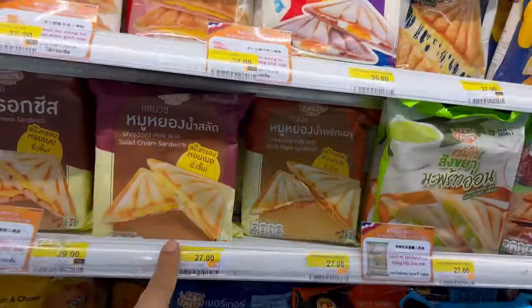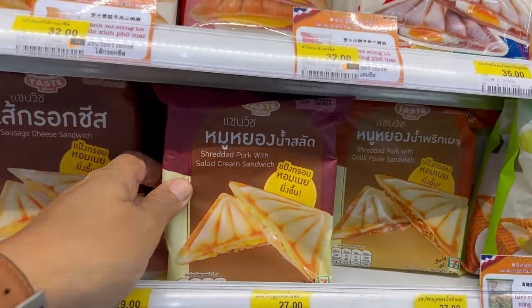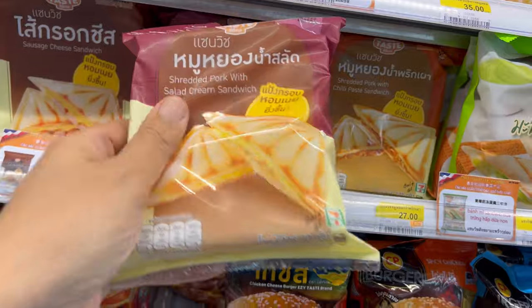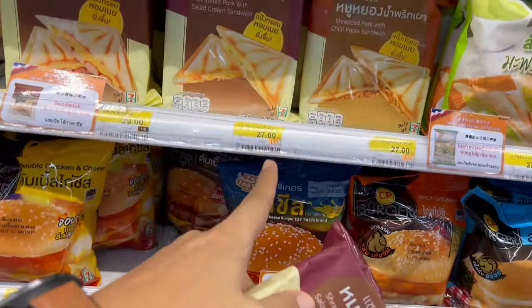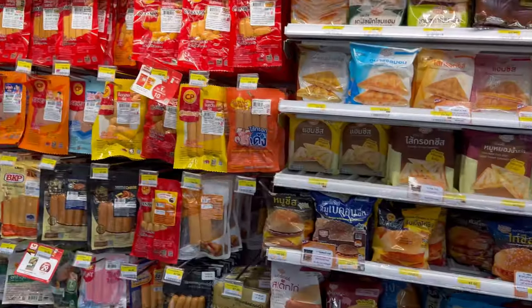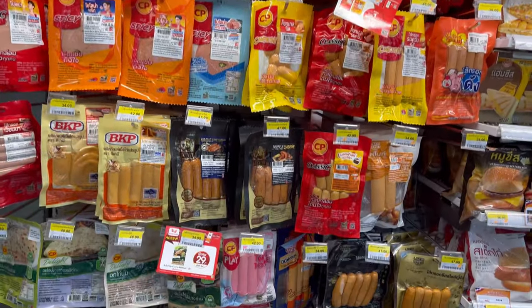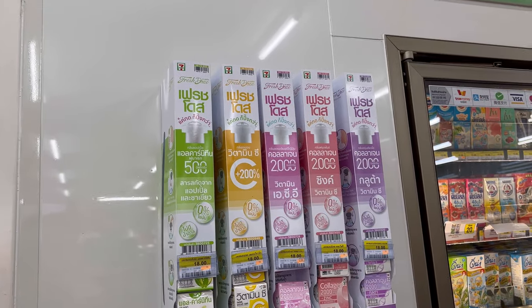37 baht. These are the cheaper ones. Shredded pork with salad cream sandwich. Wow, cool. This is 27 baht. We got burgers available as well, and sausages. Look, so many different choices. This is kind of cool.